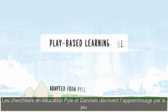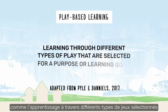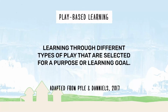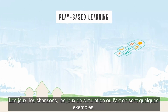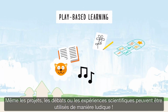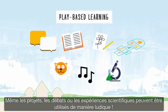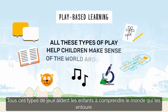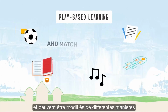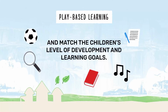Education researchers Pyle and Daniels describe PBL as learning through different types of play that are selected for a purpose or learning goal. Some examples are games, songs, pretend play, or art. Even projects, debates, or science experiments can be used in playful ways. All these types of play help children make sense of the world around them and can be modified in different ways to match children's level of development and learning goals.